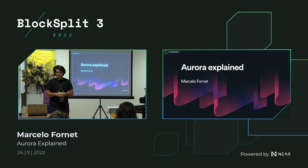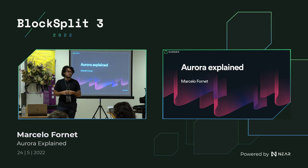why Near, right? Near is in essence like the new ETH 2.0, in the sense that it brings the scalability and most of the promises that ETH 2.0 were making, but it's already here, which makes it quite easy to fit Aurora inside the Near ecosystem. I'll also be talking a little bit about the Rainbow Bridge.